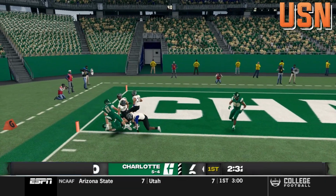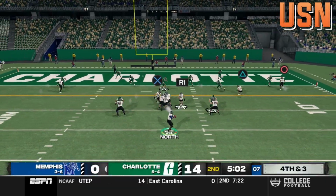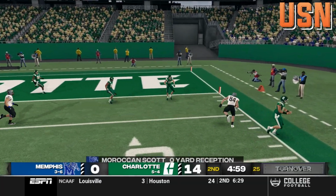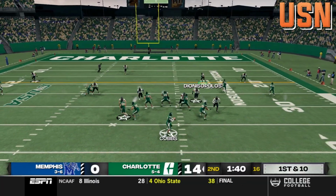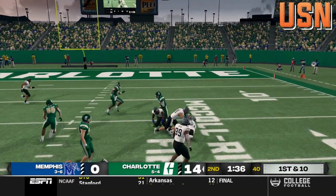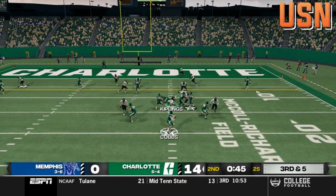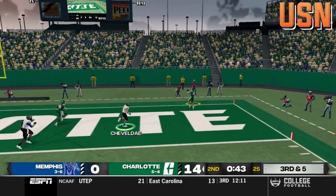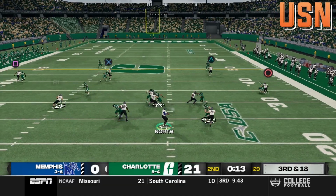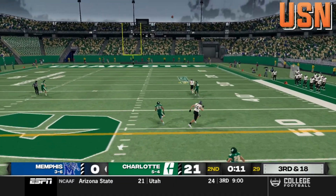Now he goes to the air, finds a receiver, and it's going to be George Martin. Yes, no, not that George Martin, different George Martin here, and he finds the end zone. Well done. Moroccan Scott turns over the ball on that one by stepping out of bounds, and folks, anything that could go wrong in this game has gone wrong in this game for Memphis. They find another open wide receiver, and it is 21-0, folks. I think the blowout is official.